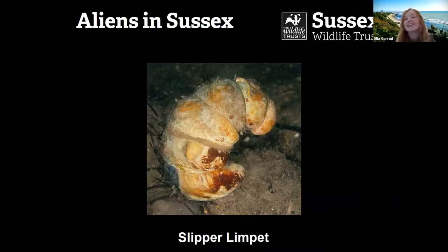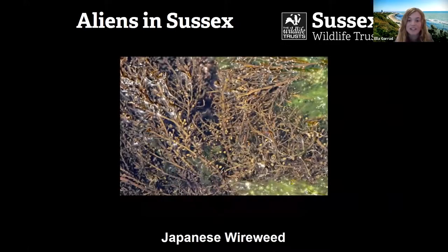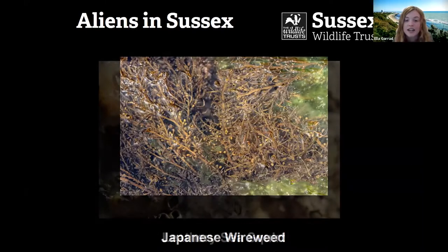Unfortunately, we do have other alien species in Sussex. We get this Japanese wireweed, which is an invasive from the Pacific. It grows very fast and blocks out the light needed for other species to grow, such as seagrass and other seaweeds. And that's often the problem with invasive or alien species, is that they just grow much faster than the native ones and outcompete them for space and resources.